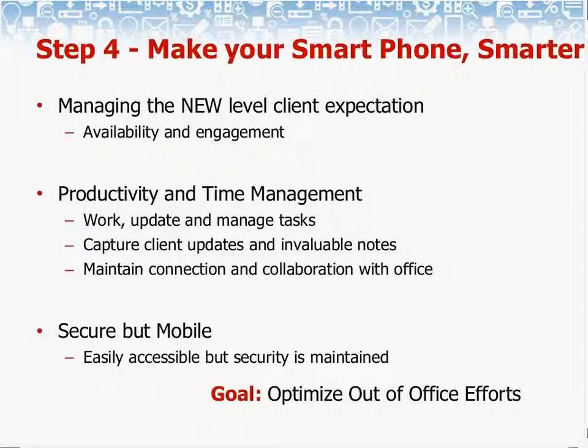Regardless of where you are and when you want to be doing it, having access to your CRM gives you access to your calendar. It also gives you access to all your tasks, and it gives you the ability to complete those tasks. It also gives you the ability to capture the information out in the field and store that right back into the corporate CRM immediately, allowing the connection between the office and yourselves and the work that you're doing that may have downstream implications in the office that need to be taken care of.